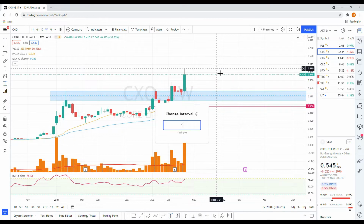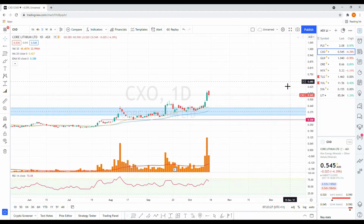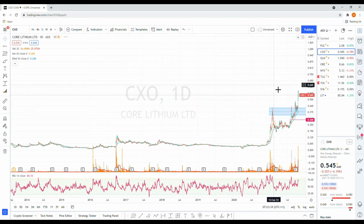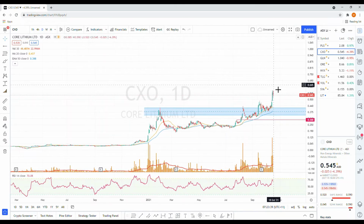Let's go to the daily. Yeah. So see here it came, retested this support a few times before going up. In the last 2-3 days you can see the volume coming up. It's really nice when volume is there. So now it is a bit tricky. It is now in that blue sky territory. Is there anything before? Maybe not. Yeah, so this is the all-time high for CXO.